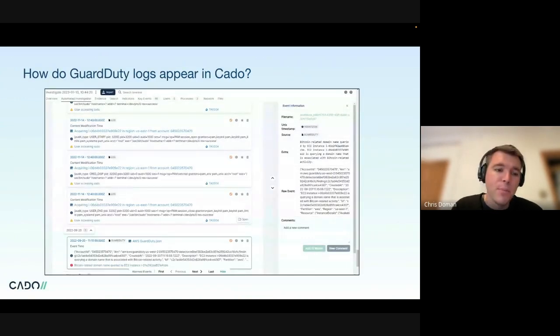Here at Kado, we can import GuardDuty logs from S3, and it's great when you can see them side by side with activity on EC2. For example, in this screenshot here, I think what we've done is we imported an EC2 volume along with GuardDuty logs, so we can see side by side activity happening both at the AWS level and also on the disk as well.